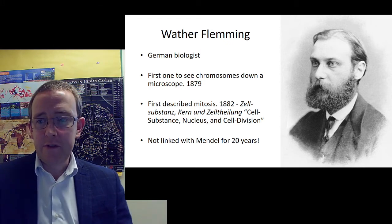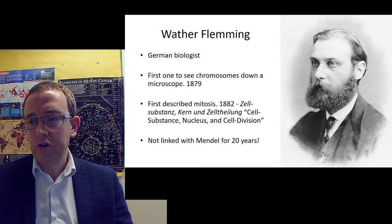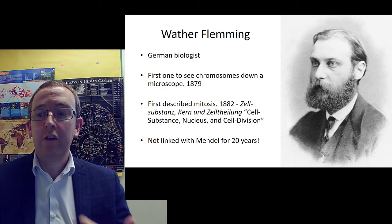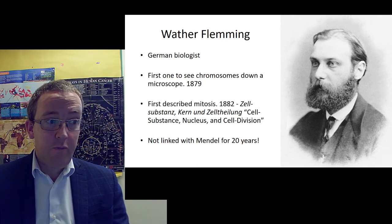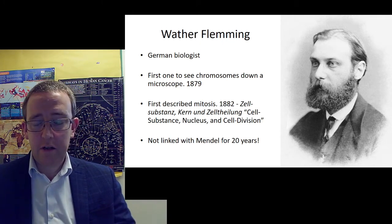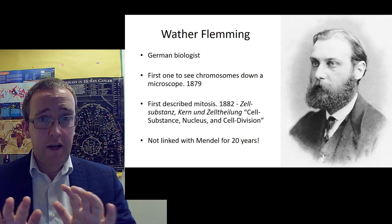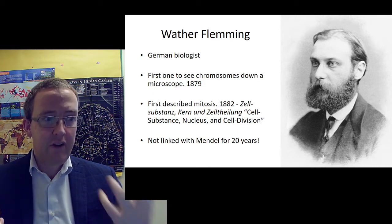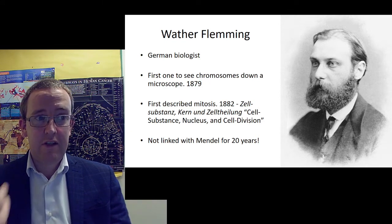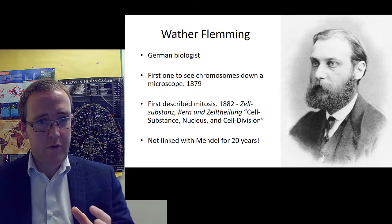He put out this book, and I'm going to mess up the German here: Zellsubstanz, Kern und Zelltheilung, where it's cell substance, nucleus, and cell division, in 1882. Obviously everyone thought this was a great book, with amazing things in the microscope work, but no one properly made the link in the scientific community between him and Mendel. Do you think maybe these chromosome things could be something to do with the units of inheritance that this Austrian monk was going on about 30 years ago? No one actually put the two together for about another 20 years.